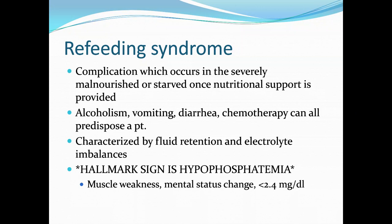So patients who are on long-term cancer treatment, like chemotherapy or other things that have really just caused them to become anorexic or cachexic or something like that, that can predispose someone to it. Someone who's had a lot of recent vomiting or diarrhea, where for a long, chronic period of time they haven't been able to keep things down. Another common place we'll see it is alcoholism.